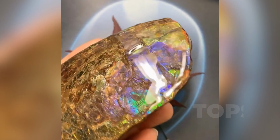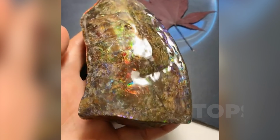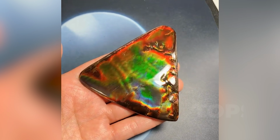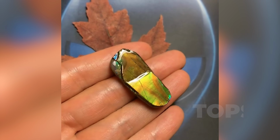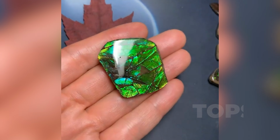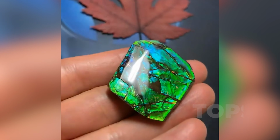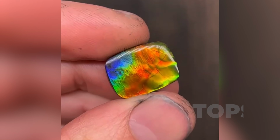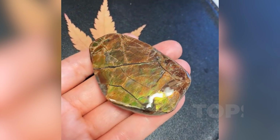It's Ammolite, a natural gemstone forged from the fossilized shells of ancient sea creatures called ammonites, dating back 70 million years. The color comes from nature's nanotechnology. Unlike opal, whose play of color is due to microscopic silica spheres, Ammolite's iridescence is caused by ultra-thin aragonite layers, some just 0.00003 inches thick. These layers diffract light like a film of oil on water, splitting it into pure spectral colors. The effect is so intense that some specimens can display all 7 rainbow colors in a single light sweep.